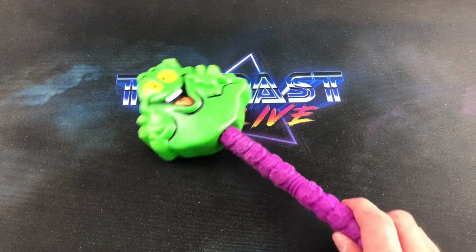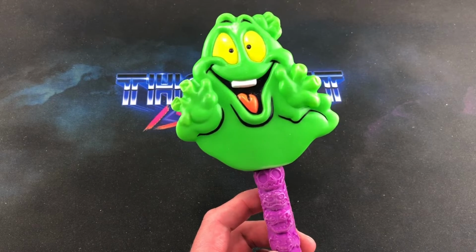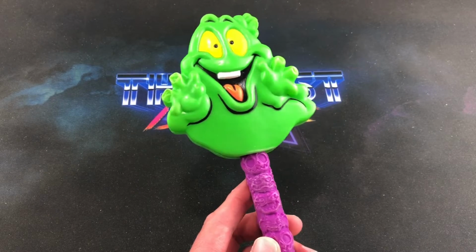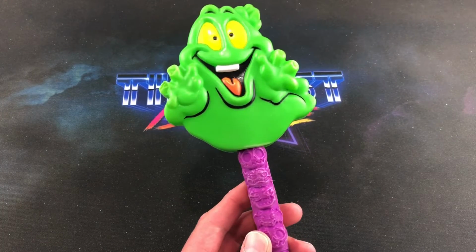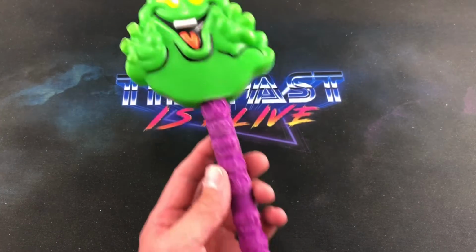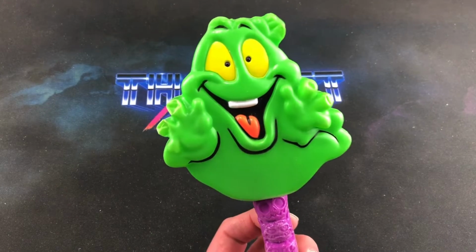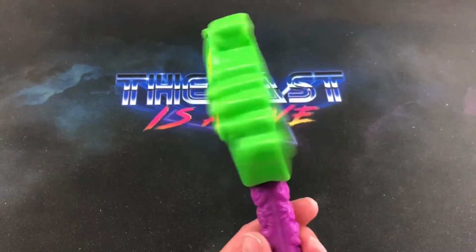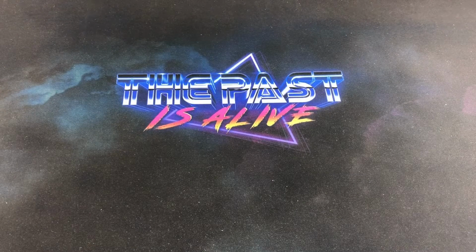I have no idea what this is. It could very well be a bootleg of some kind. I could not find anything about it on eBay or even on the internet for that matter. So fellow toy enthusiasts, if you have any idea what this piece is, please let me know down below in the comments. Very, very intriguing. But that was a Rogers pickup that will go in my personal collection.